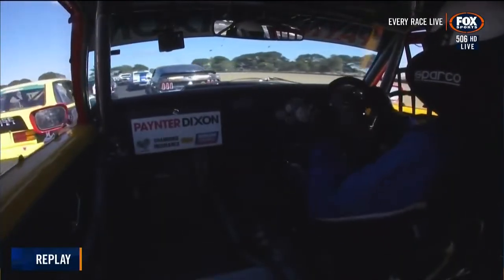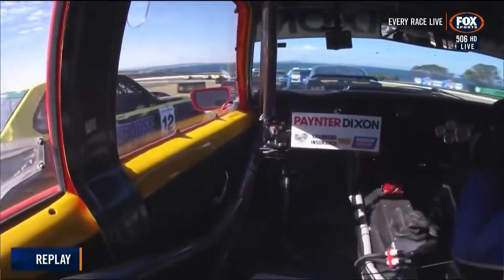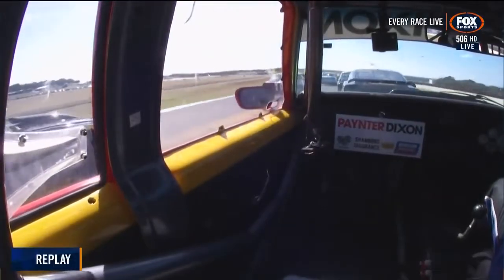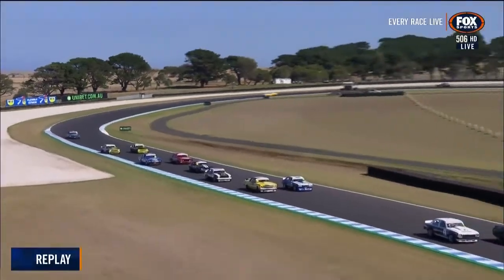Well, they debuted a new Tirana. Very weird saying, debuted a new Tirana. For Peters Motorsport, there is the Lighthouse Hotel entry on the left-hand side. Well, there's the new Capri just in front. Tom Randall already with a few spots and just trying to make it three wide.